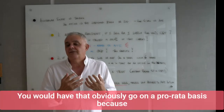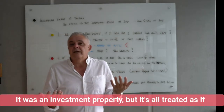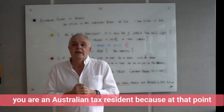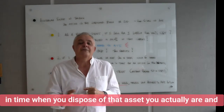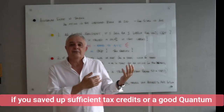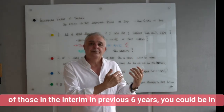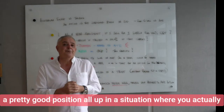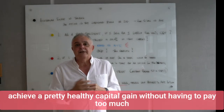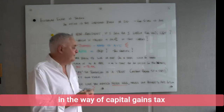You would have that obviously though on a pro rata basis, because prior to you living in it, it was an investment property. But it's all treated as if you are an Australian tax resident, because at that point in time when you dispose of that asset, you actually are. And if you've saved up sufficient tax credits, or a good quantum of those in the interim, in those previous 6 years, you could be in a pretty good position all up in a situation where you actually achieve a pretty healthy capital gain without having to pay too much in the way of capital gains tax.